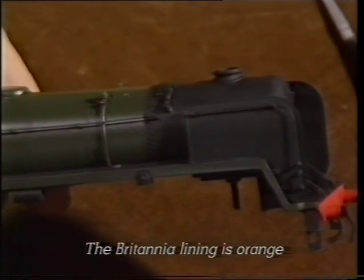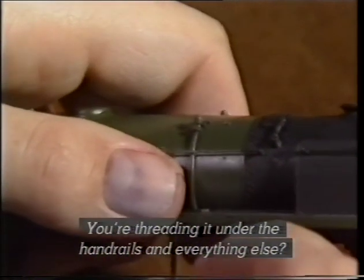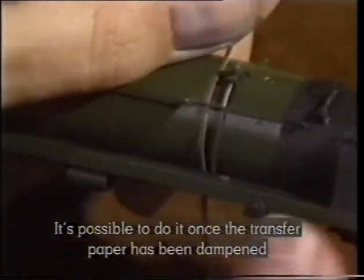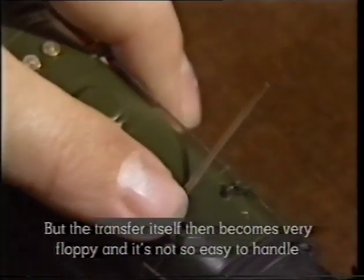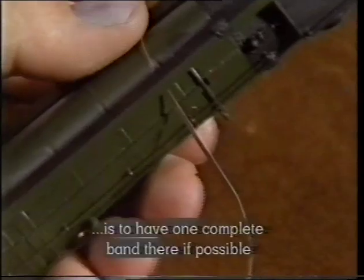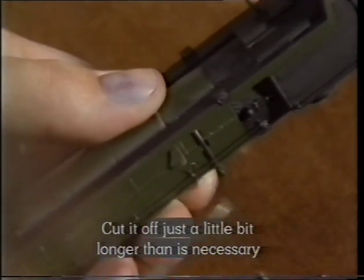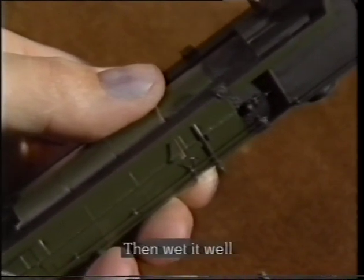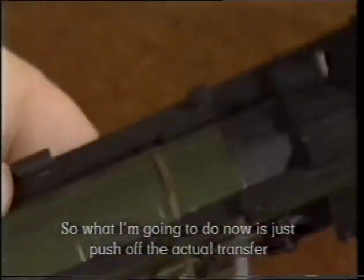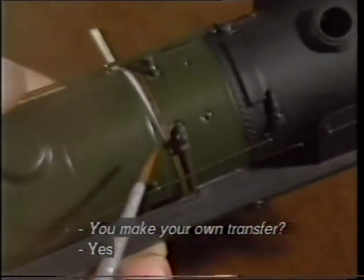The Britannia lining, of course, is orange. Now you're threading it under all the handrails and everything else. That's right, yes. It's possible to do it once the transfer paper has been dampened, but the transfer itself then becomes very floppy, and of course it's not quite so easy to handle. But the general idea is to have one complete band there, if possible, and then cut it off just a little bit longer than is necessary, and then wet it well. So what I'm going to do now is just gently push off the actual transfer.